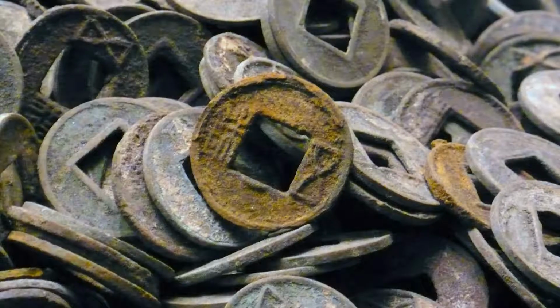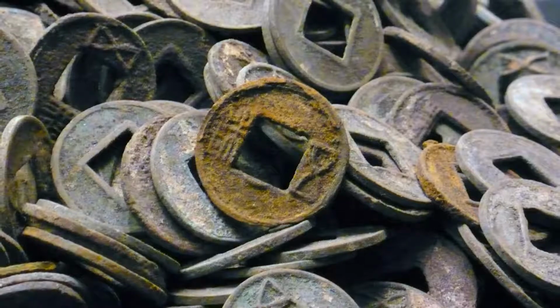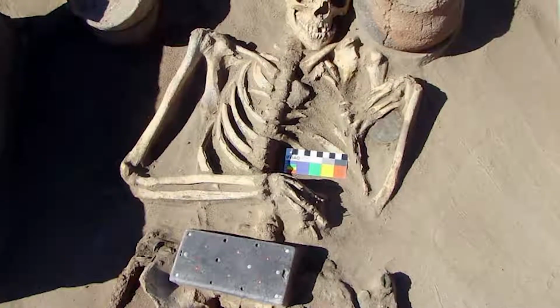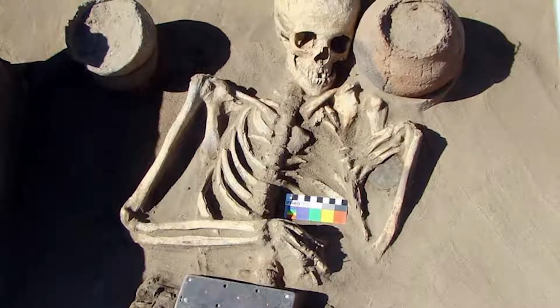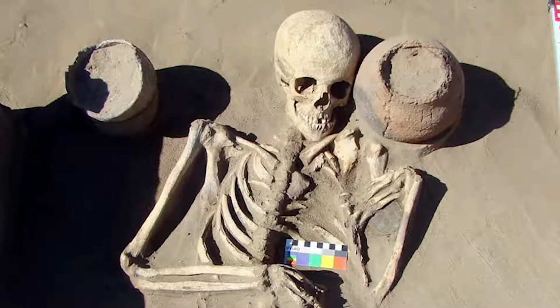Chinese Wuzhou coins decorated the woman's belt and helped scientists date it back to 2,137 years ago, when the coins were first minted. The skeleton found in the same grave as the belt buckle was named Natasha by archaeologists. The items that were found with Natasha indicated that she was a designer who worked in leather.